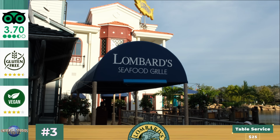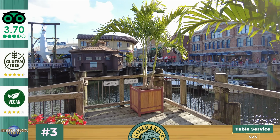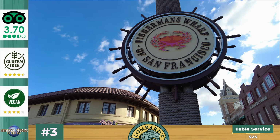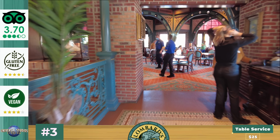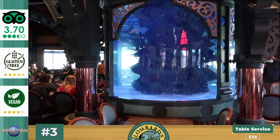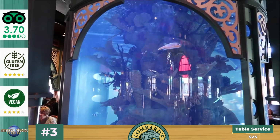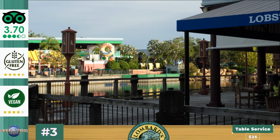This restaurant was opened back in 1990 and ever since has been the flagship restaurant on the waterfront. Its exterior replicates the buildings of the real-life San Francisco Fisherman's Wharf. Inside, the interior is themed around an 1880s laboratory inhabited by the fictitious marine biologist Louie Lombard, who built a saltwater aquarium at the centre of the building. Guests can choose to also eat outside on the patio overlooking the waterfront.